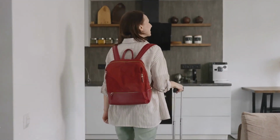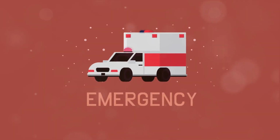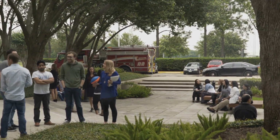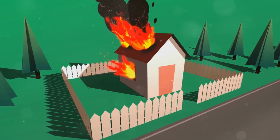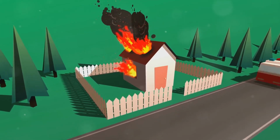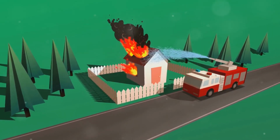This underscores the importance of being well prepared. Have emergency contact numbers at your fingertips. Know your local hospital, police station, and fire department. Equally vital is having an evacuation plan in place. This could be a simple map showing the safest route out of your home. Being prepared for emergencies can ensure the safety of both you and your guests.